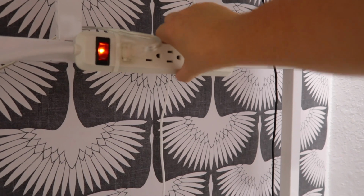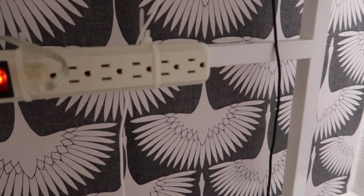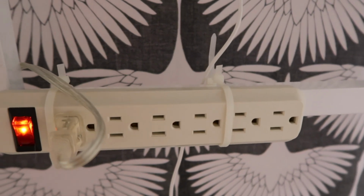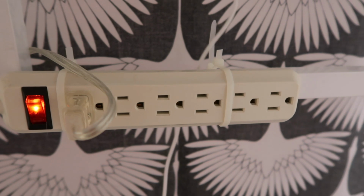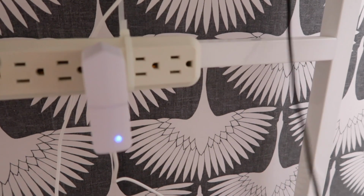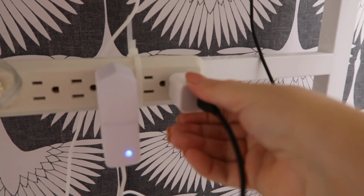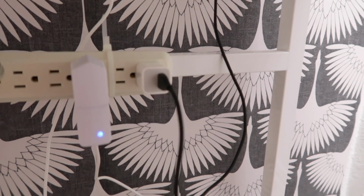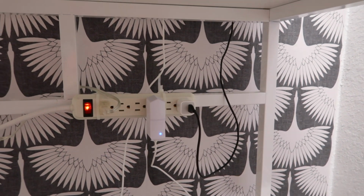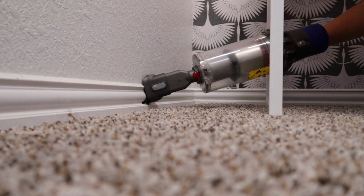So while I'm under here, I'm going to show you this little tip. I like to zip tie these strips onto my desk. That way all the cords are up off the ground, and it's just easier for me to reach under there and plug something in. When it's on the ground, it just really looks messy under there. You know what I mean? Anyway, so I'm going to go ahead and plug this stuff in, and then I'm going to vacuum the baseboards and the carpet where the vacuum doesn't fit next to the desk. I want to go ahead and get that carpet all cleaned up too.